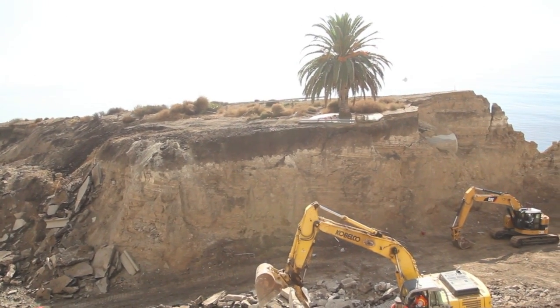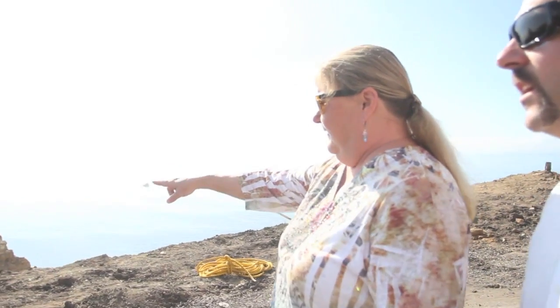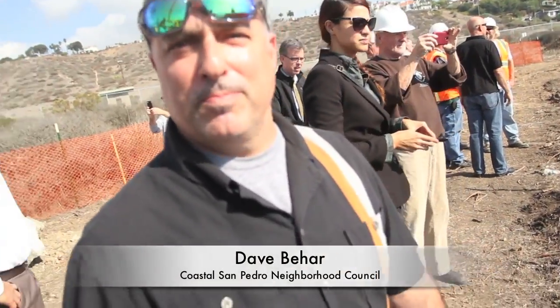Wow. Wow, look at this. This is an enormous cleanup effort. I don't think it's going to make it because its roots are all exposed. Cuddle up. First look, progress. Progress, and progress is good.